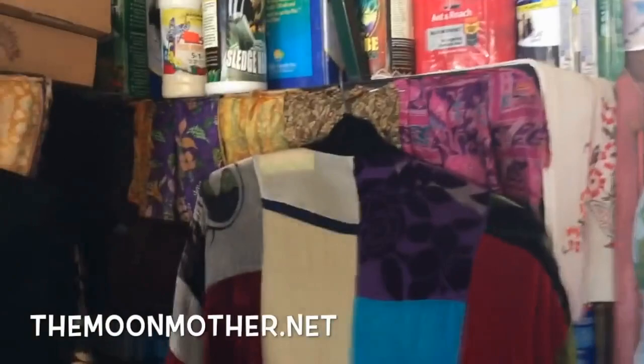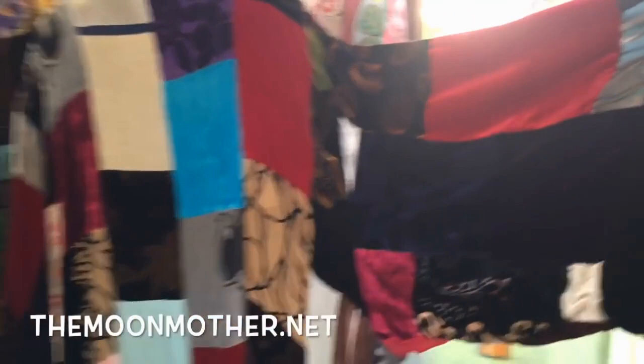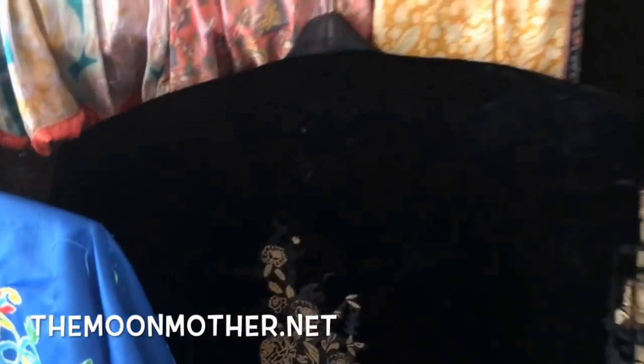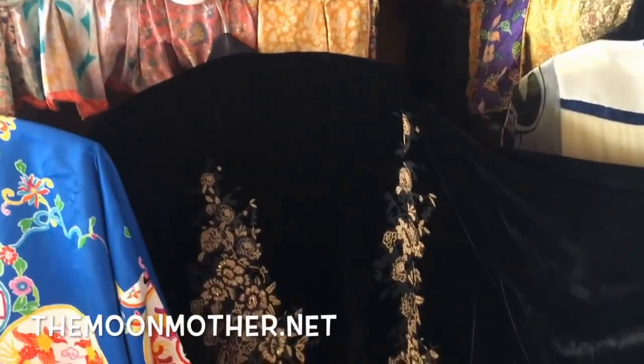Here's my Joseph's coat of many colors. And I love this. It's a burnt velvet one. And actually, this one was a gift from Annie. This is from my days of going down to the garment district. It's very witchy.